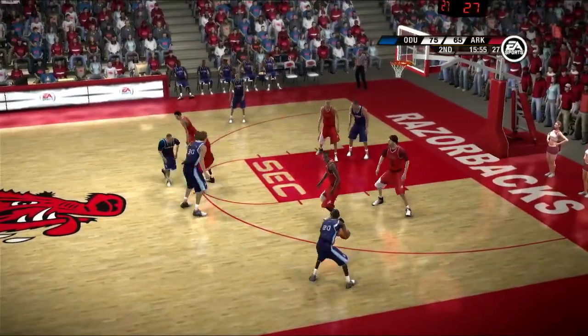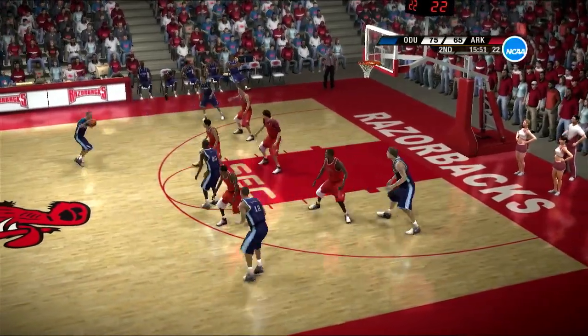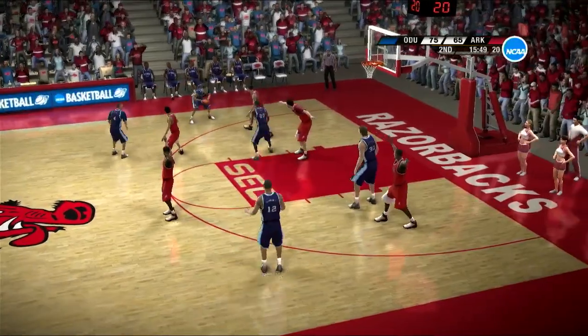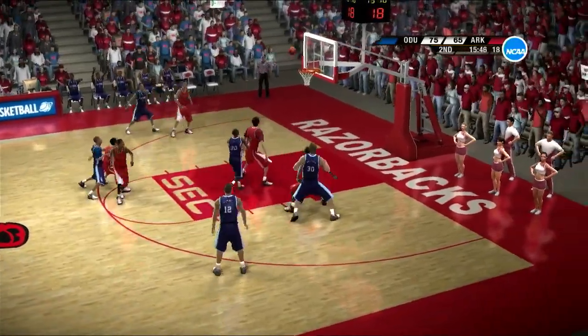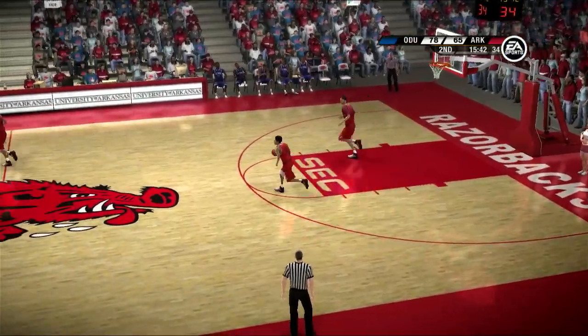Moving it around the perimeter. The small forward with the ball. They work it around the perimeter. He attempts the three. Old Dominion have gotten themselves into a bit of a rhythm on offense, Dick. They're really on a nice run right here.